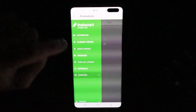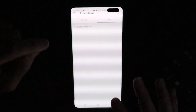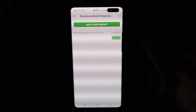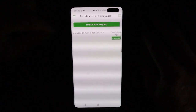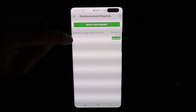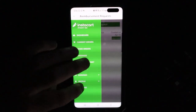Also under earnings, you can get reimbursement requests. So I had an issue where BJ's wouldn't accept my Google Pay because it wanted a debit card. So I had to pay out of my own personal credit card, put in the information here, and I did get the money back from Instacart in the next paycheck.